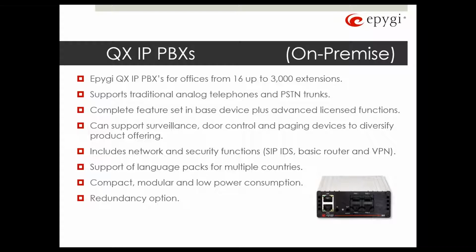We're going to take a look at some of the IP PBX on-premise systems. They range from 16 up to 3,000 extensions. We support traditional analog telephone lines and PSTN trunks, and of course SIP trunks as well. A complete feature set right out of the box, and also some options for advanced licensing features such as call center licenses and call recording, a few things like that. We also can do surveillance, store control, and paging devices.